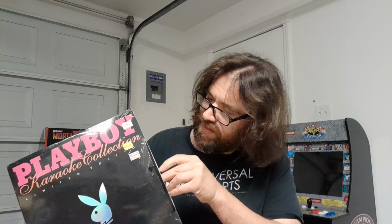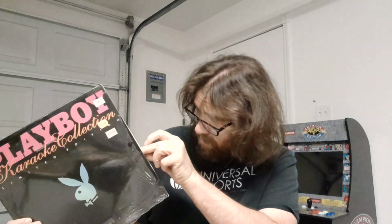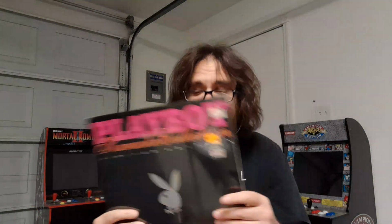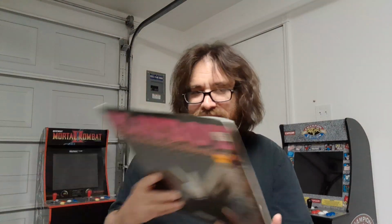So I promised to give this to Mark. Don't tell him, or don't say anything. It's kind of sealed. I might just give it to him. I was kind of wanting to open it up and give it a spin. But that's going to Mark, and all these are going to Mark.